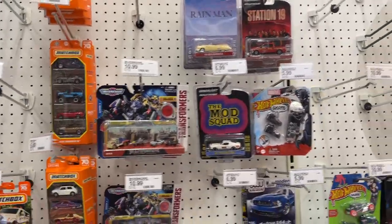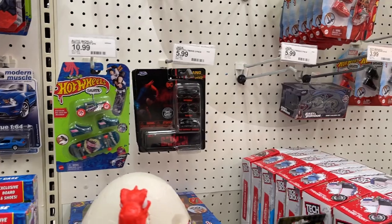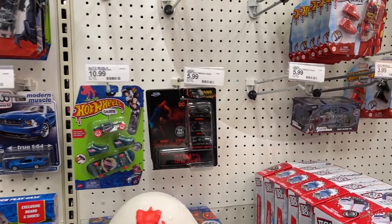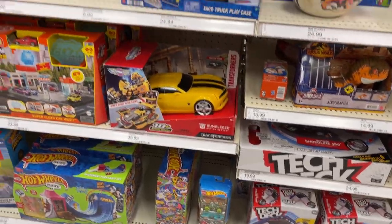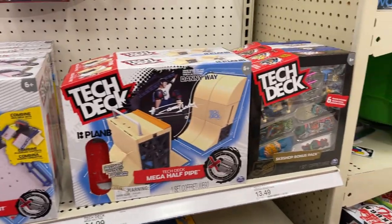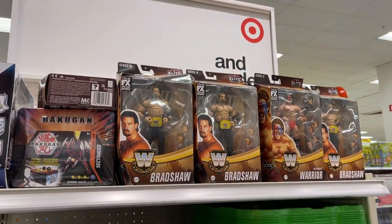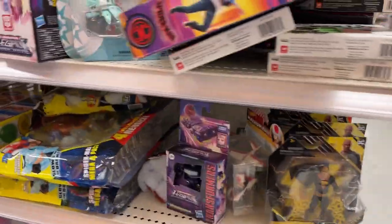Five packs, little Micro Machines, little Nano Hollywood Rides, all kinds of Hot Wheels skates today. Funko Gold, little Tech Decks. Let's see, we still got just some overstock. Yeah, bunch of wrestlers up there. Little Black Adam.